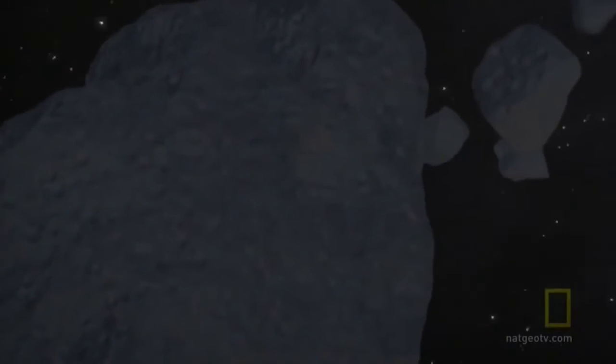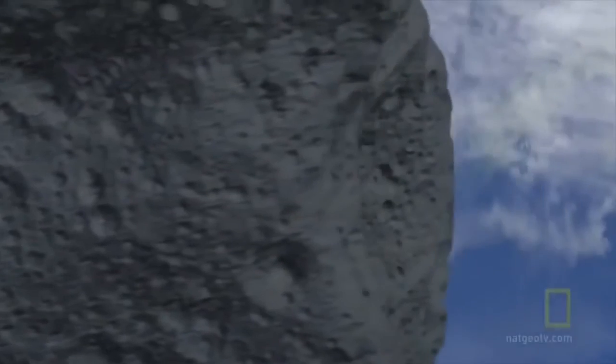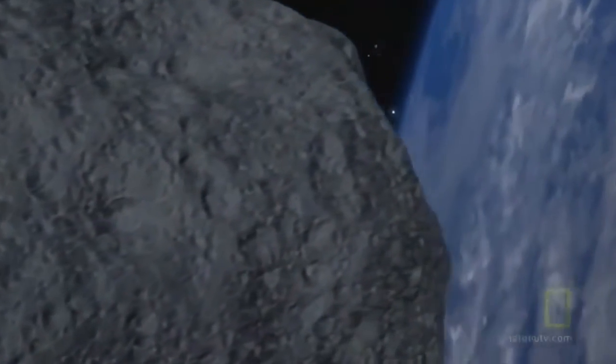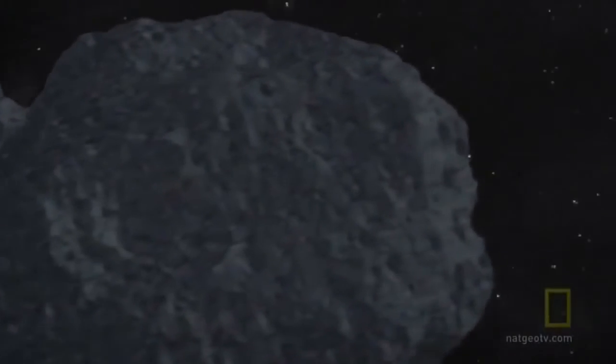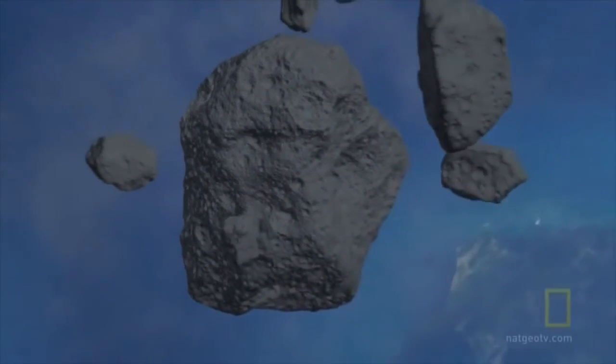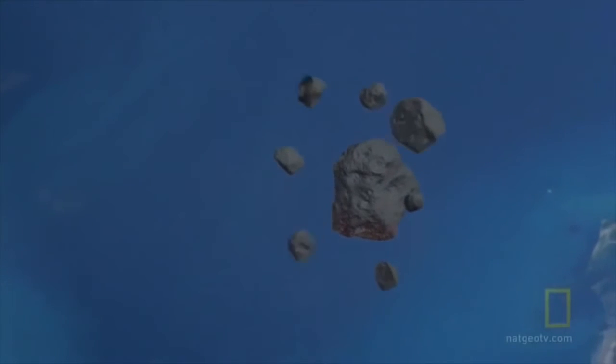A large piece of space rock heads toward Earth. This asteroid is at least 6 miles across and traveling over 40,000 miles an hour. It's bigger than Mount Everest. And heads straight for the Gulf of Mexico. It travels so fast that its impact would be missed in the blink of an eye.